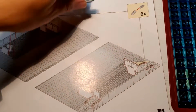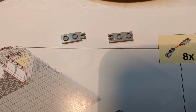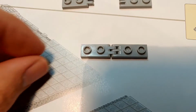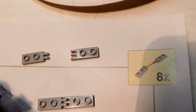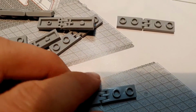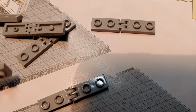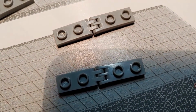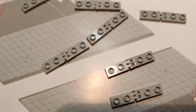Step 2-3. With these hinge plates you have to build 8 hinges. The first 1 or 2 hinges work quite well, but all the other hinges don't work very well. The mold is too thick, so the hinge is bent. You see these fingers? They are totally bent. For now it will work, but I fear over time those things will break, maybe in a few years.